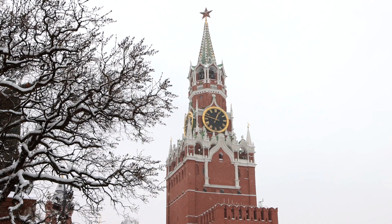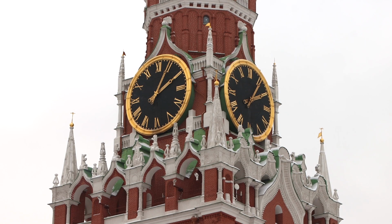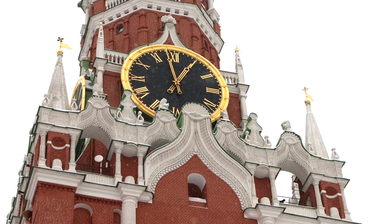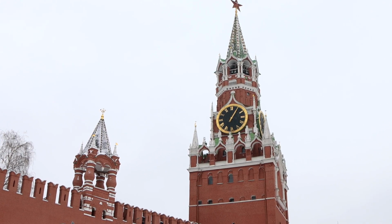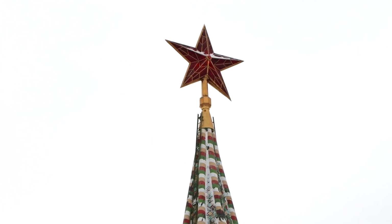And of course the Spasskaya Tower, with the chimes ringing the national anthem at noon and midnight, as well as at 6 a.m. and 6 p.m. The tower is crowned by one of the 5 famous Kremlin stars.